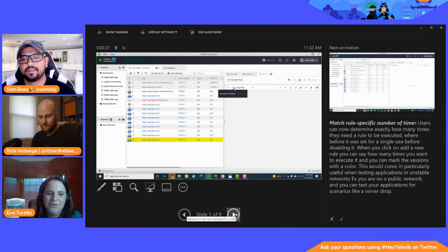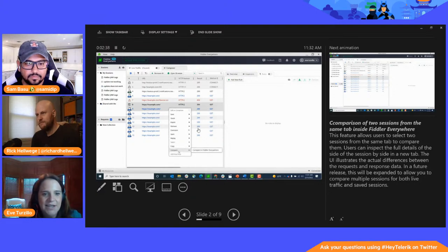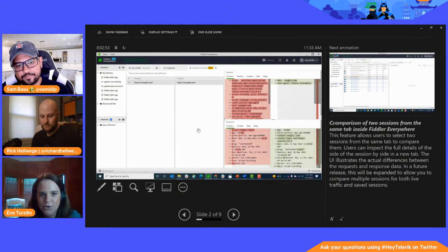Yes. And then the other big one is, I talked about that comparison of sessions. I just want to show you what that looks like. So I take two sessions and I right click, I hit compare, and I'm doing this all right inside Fiddler Everywhere. I have the two columns. You can see a new tab opens up, and I can look in the requests. I can look at the headers, the params, and then even down into the response. And I can find out where are those similarities, where are there differences.